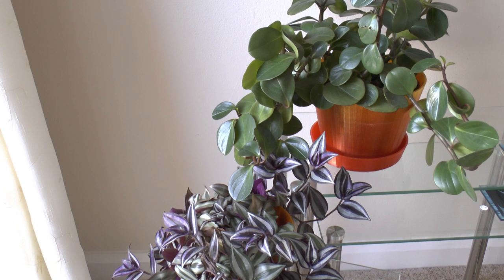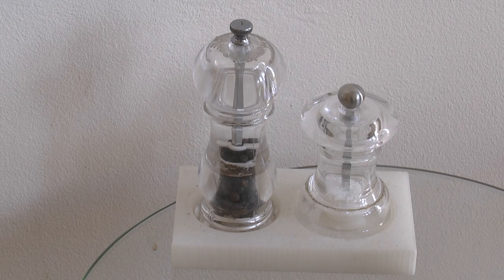Not much to say about them, really. It's just a printed tray for the salt and pepper mill. Stops the bits from getting all over the table.